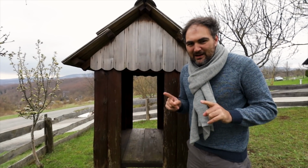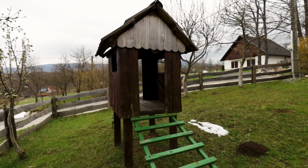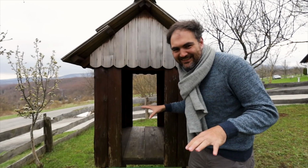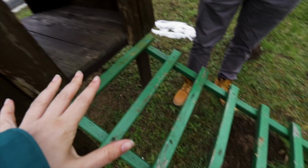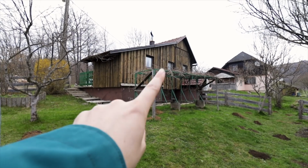I found out why our mountain cabin was so cheap. I'm not sure if we're all going to fit in here. This looks like something they should give to a chicken. I'm also slightly concerned with the quality of the staircase, but it's not the actual cabin. That is the actual cabin that we're staying in. It was a good joke, wasn't it?